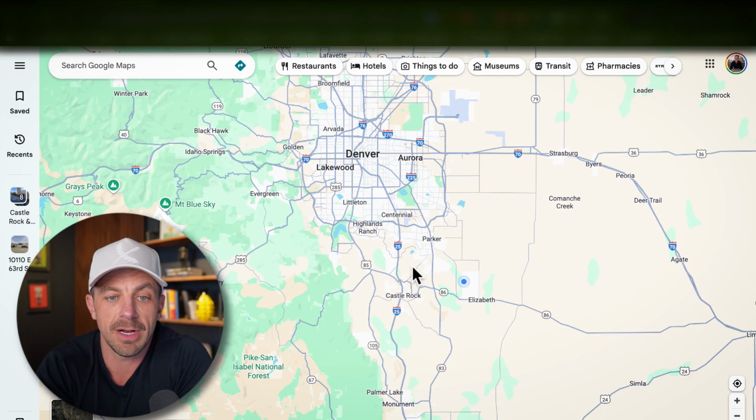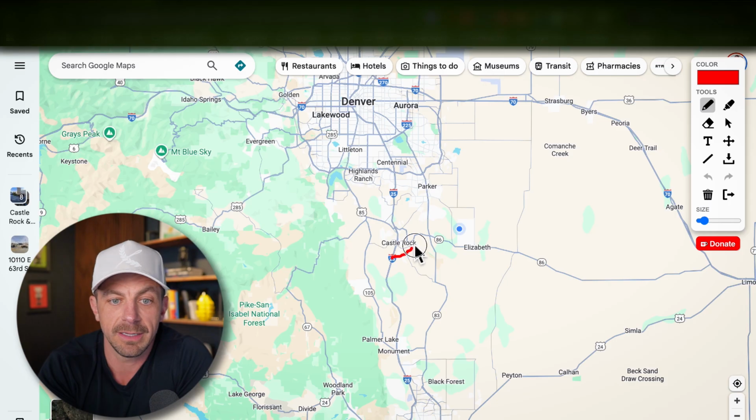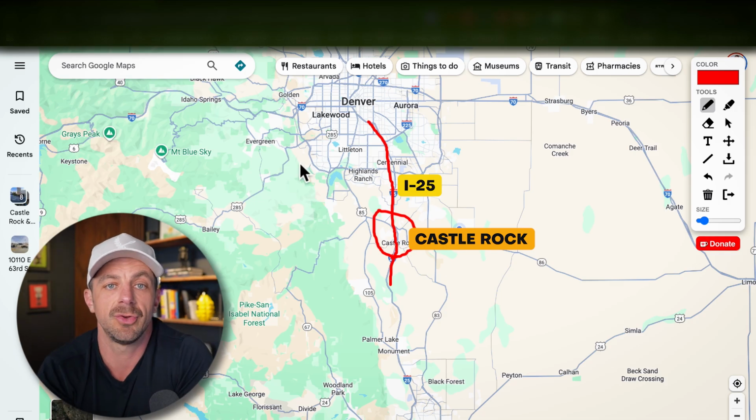What's nice about Castle Rock is even though it is a little bit further down south than Parker, you sit right on I-25, right? Again, Castle Rock right here, I-25 runs right down in the middle of it. So depending on where you live in Castle Rock, if you're close to the highway, it could just be a quick 3 to 5 minute jaunt to get onto the highway, and then boom, you're heading straight north to Denver.